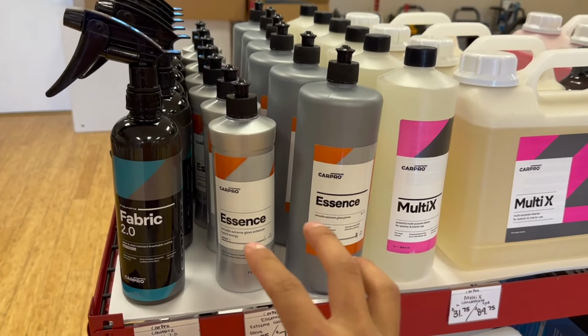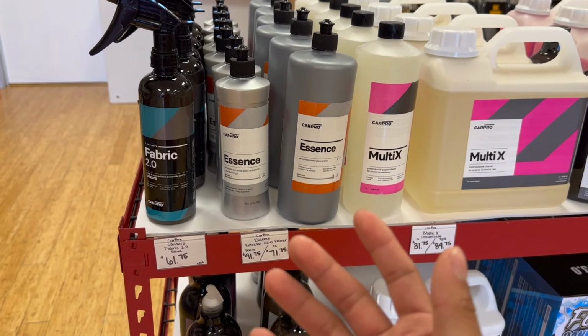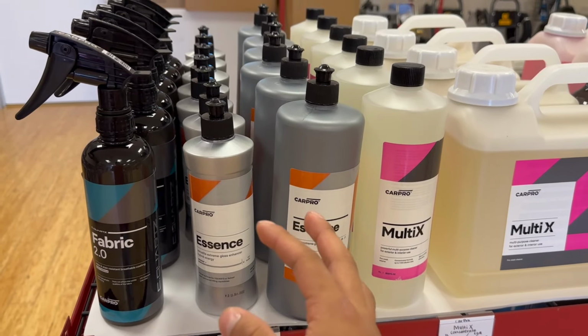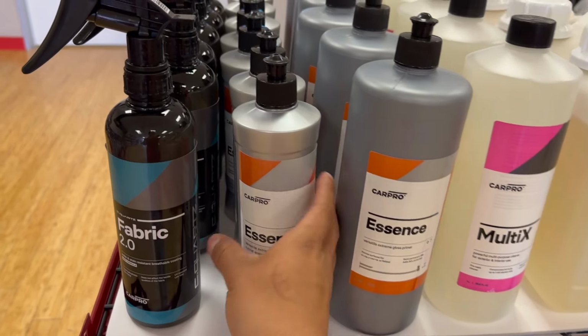Here we have the CarPro Essence product. It's a compound, but it's a polish at the same time, depending on what type of pad you use. If you use a cutting pad, this product will work more like a compound, but if you use a polishing pad, a more lighter pad, it will work more like a polish. So that's a pretty cool thing about this product right here.